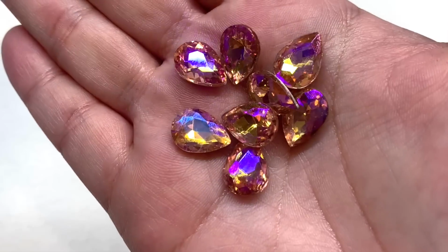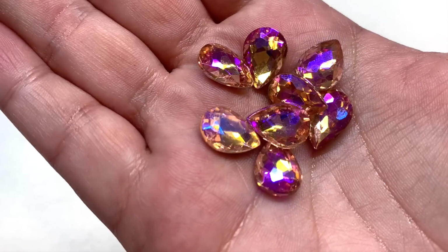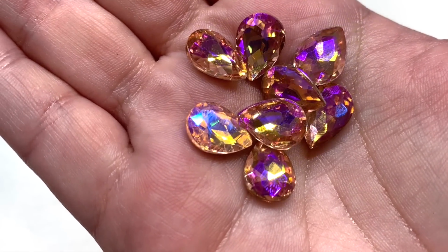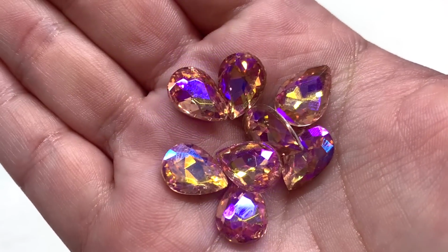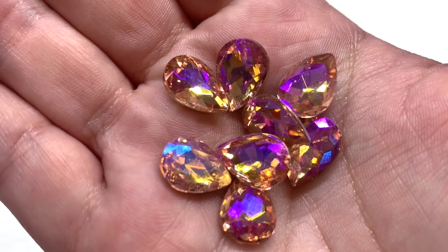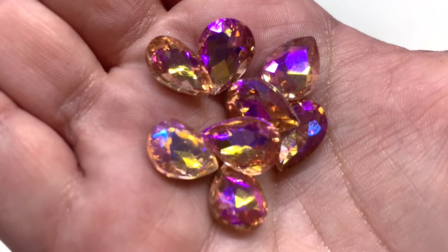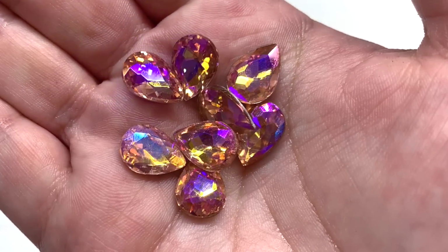And here's a little handful for you of these. You can see these are gorgeous too. They're extremely sparkly. They are advertised to have that AB coating that you can see. They're not just a flat color. The color advertised that I'm showing you is called Dark Salmon. And I gotta say, for 50 pieces of these, that's a really great deal.